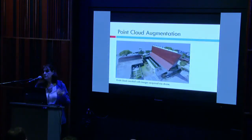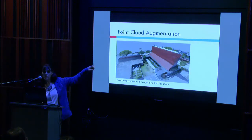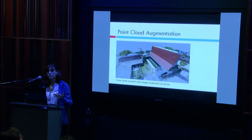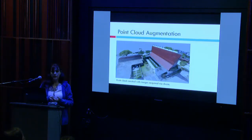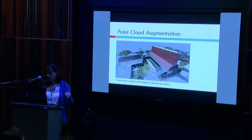And this is the final point cloud that was processed through Recap. You can see I was only really concerned with this top portion, the roof portion, because we had the laser scanner, and since I was trying to augment our data with the laser scanner, I was concentrating mainly on the roof.